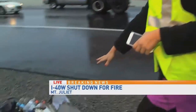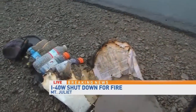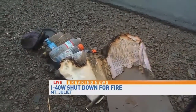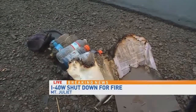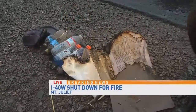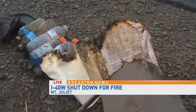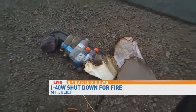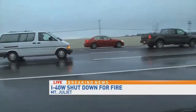And I want to show you guys, there's debris all the way over here, and this is actually a log book from the truck that is probably about 25 yards away from the truck, and all of these plastic bottles are lined up along here. Many of them melted. Some things melted to that plastic. So a lot of debris out here. They are still working to clear out. Crews still on the scene. They still have this left lane blocked off.